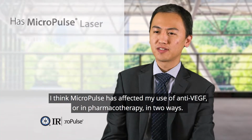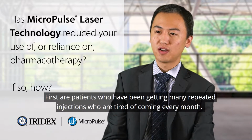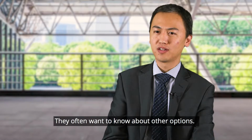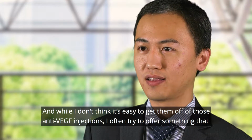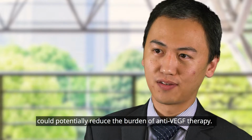I think MicroPulse has affected my use of anti-VEGF or pharmacotherapy in two ways. First are patients who've been getting many repeated injections, who are tired of coming every month. They often want to know about other options. And while I don't think it's easy to get them off of those anti-VEGF injections, I often try to offer something that could potentially reduce the burden of anti-VEGF therapy.